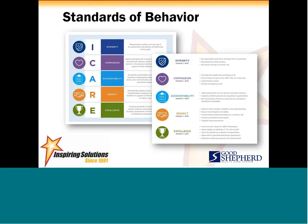And then in the foreground, the second part or second back half of this document gives more of the behaviors in action. So it talks about integrity means I will be responsible and follow through with my promises, be productive while on duty, and be honest and fair in all that I do. Now that's the first step, because I want to make sure that those are current and up to date. The second part is to make sure that they are utilized.